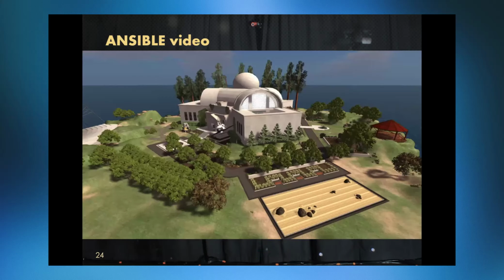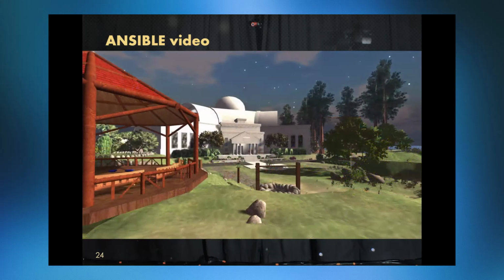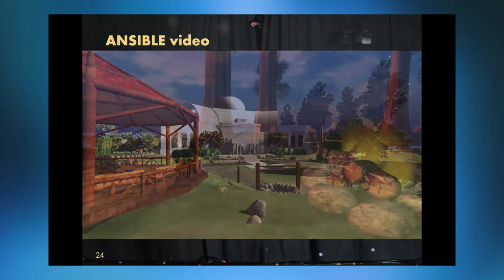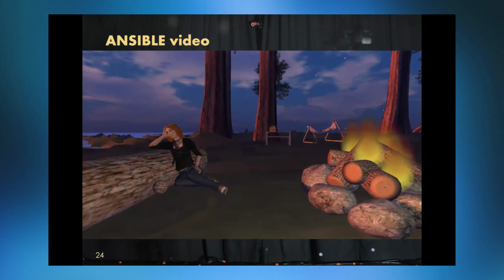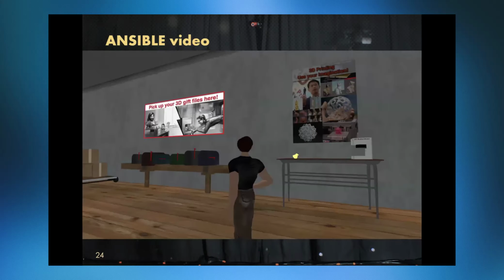The Ansible project demonstrates a prototype virtual world that astronauts on long-duration spaceflight missions can use as a psychological home away from home. Ansible provides activities that serve as ways to escape the confines of the spacecraft, explore new forms of interaction, and stay in intimate contact with family and friends back on Earth.